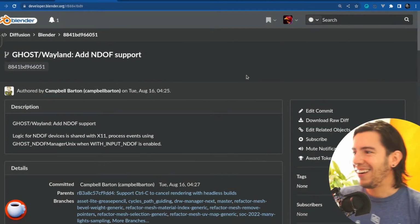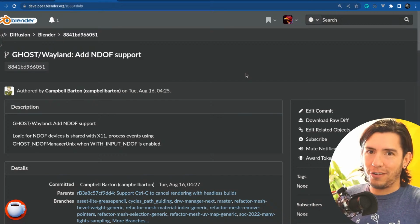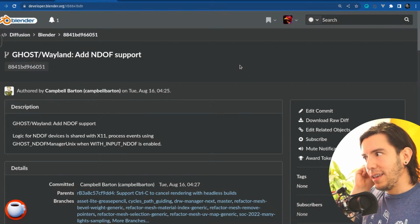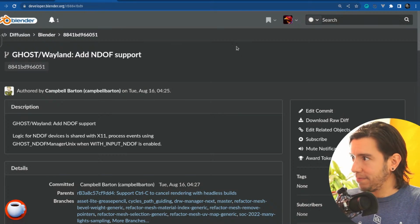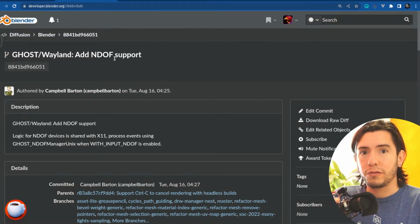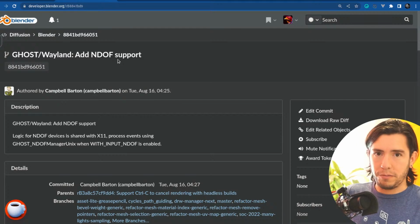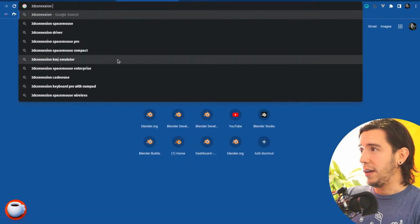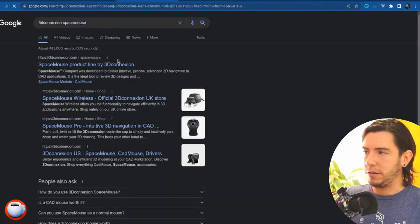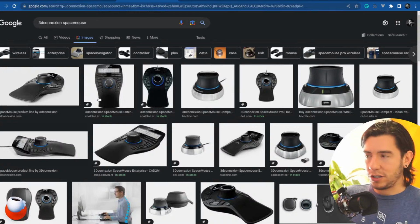Exactly. All right. Another change completely unrelated to anything is for Linux users. The Wayland implementation of Blender now has support for the n degrees of freedom controls, like the 3Dconnexion SpaceMouse, or all the space devices that allow you to go in all directions.